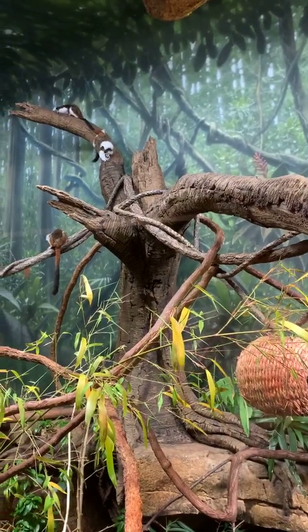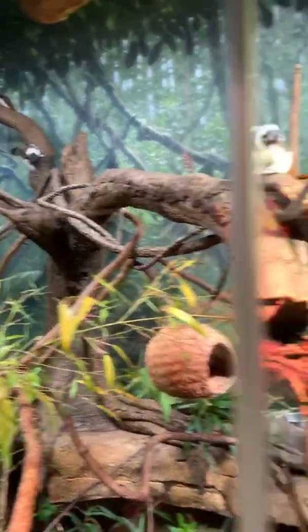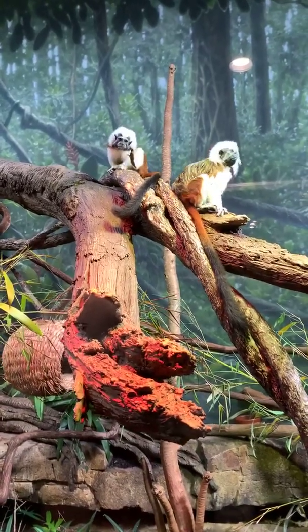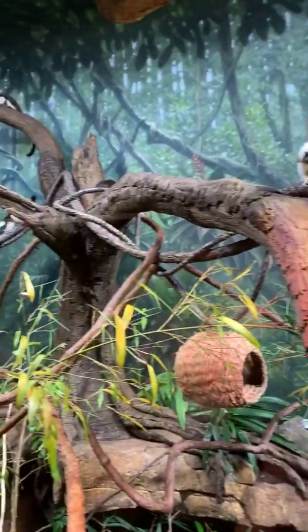What are some natural predators that tamarins have in the wild? Some of the predators in Colombia are going to be birds of prey, wildcats, dogs that live in Colombia, and then sometimes snakes as well.